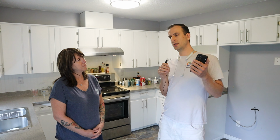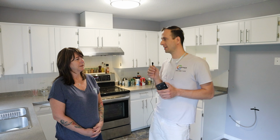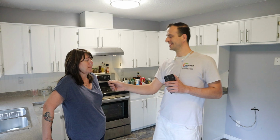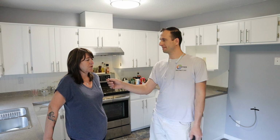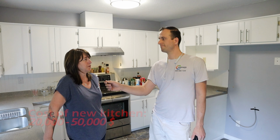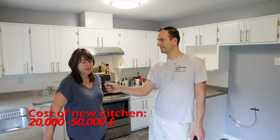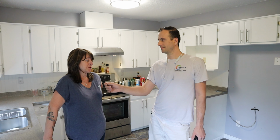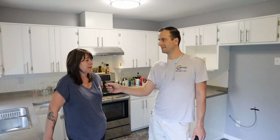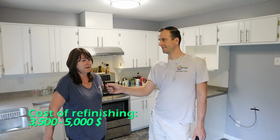Here's the question: how much did it cost compared to replacing everything with new cabinets? Have you ever looked it up on the internet? Well, I've seen pictures, and I've had friends that have gotten quotes, looking between $20,000 and $50,000 for new kitchens, and there was just no way that we were going to be able to swing that. So I started looking around thinking that we would just refinish it. So, comparatively, I think it was a quarter of the price, if not way more, in savings.